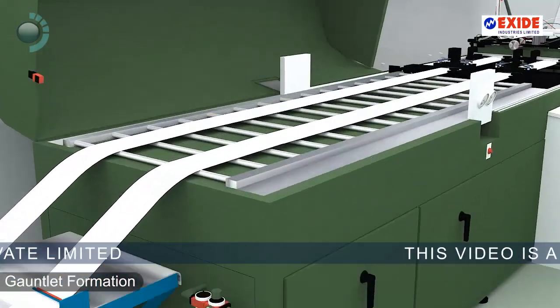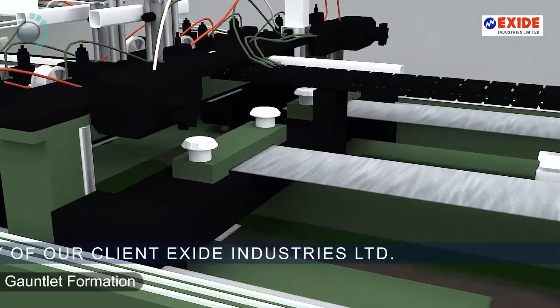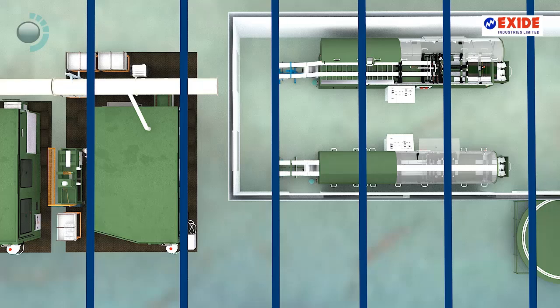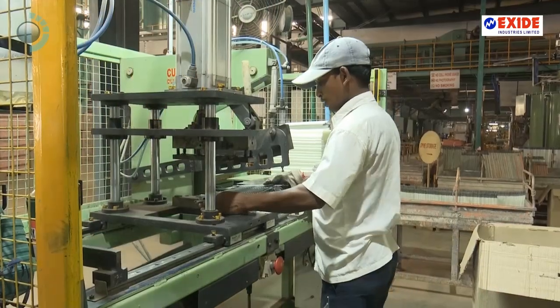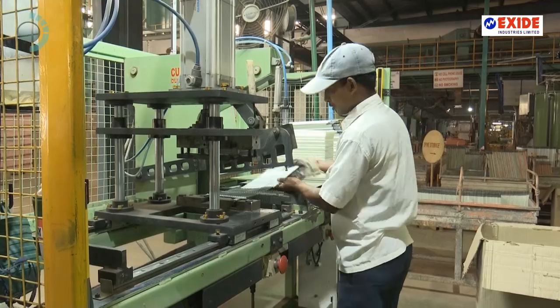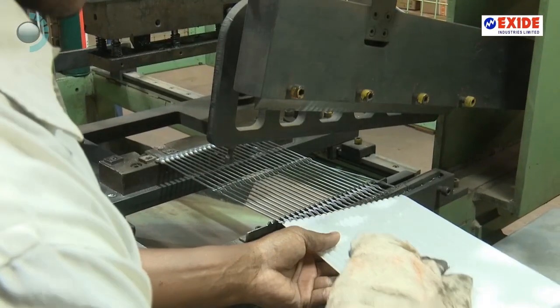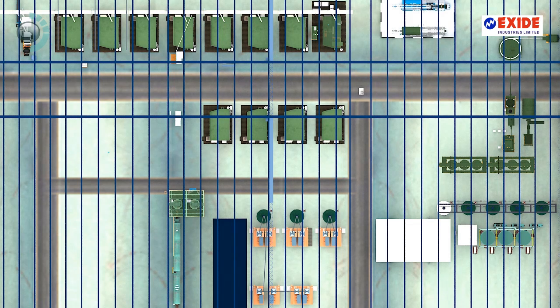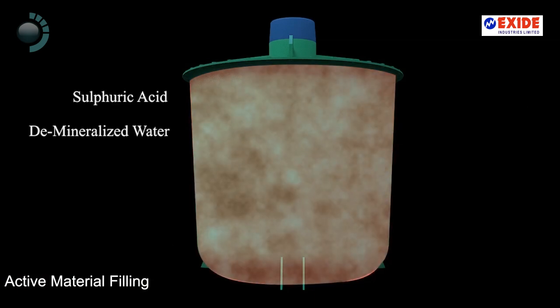Polyester fabric non-woven gauntlets framed by Mid-Anglia Machine of United Kingdom, sourced from dealers in rolls, are trimmed accordingly and put over spines. The annular space of the gauntlets is filled by a specially formulated active material consisting 60% of grey oxide, 40% of red lead, sulfuric acid and demineralized water.